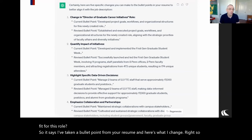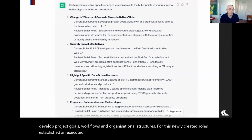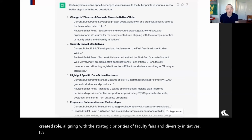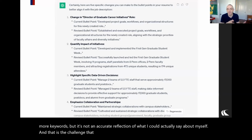So, develop project goals, workflows, and organizational structures for this newly created role, became: established and executed project goals, workflows, and organizational structures for newly created role, aligning with the strategic priorities of faculty affairs and diversity initiatives. Its language here is made up, right? It's not what I actually did. It sounds fancier, it integrates more keywords, but it's not an accurate reflection of what I could actually say about myself. And that is the challenge that these sort of tools have.